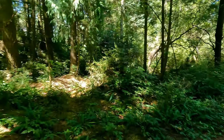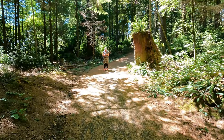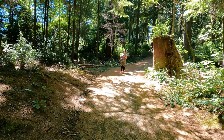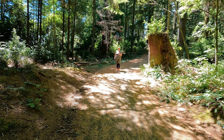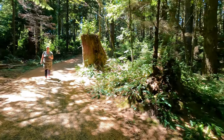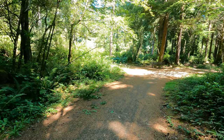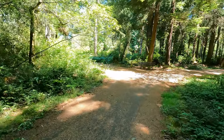Checking that bird. That's an osprey. It's an osprey. Wow, it's an eagle, guys. That's cool. Sounds like an upset chicken, doesn't it? It does.